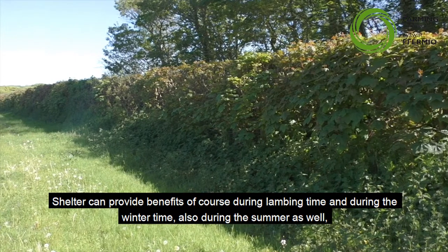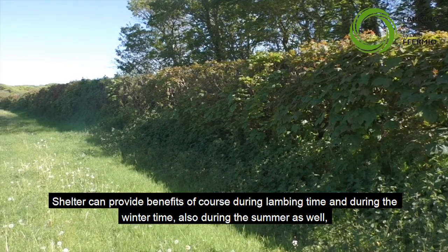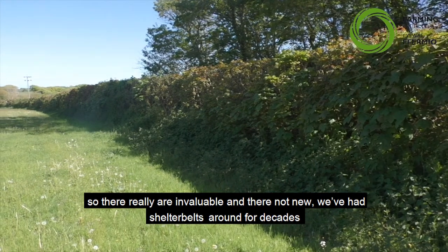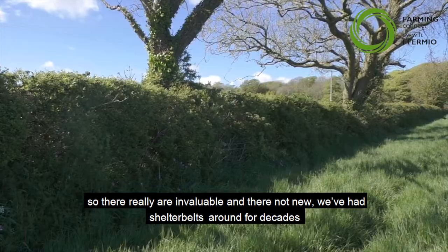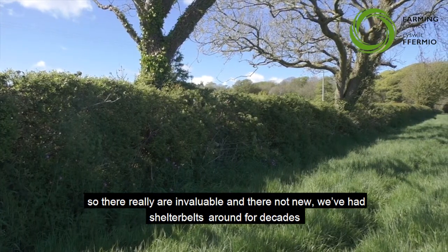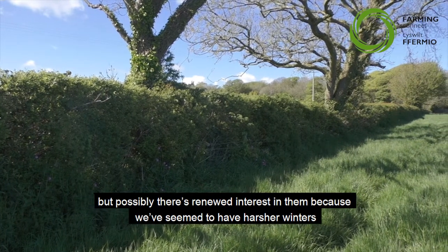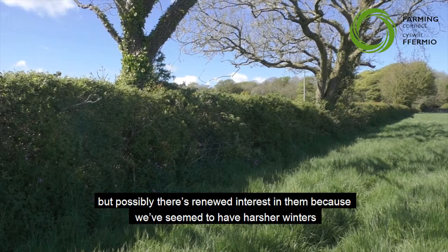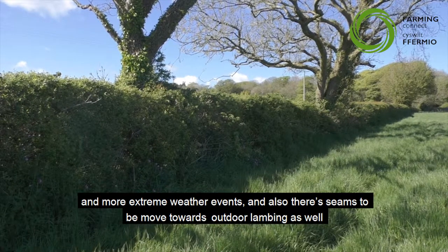Shelter can provide benefits of course during lambing time and during the winter time, but also during the summer as well. So they really are invaluable, and they're not new. We've had shelter belts around for decades, but possibly there's a renewed interest in them because we seem to be getting harsher winters and more extreme weather events.